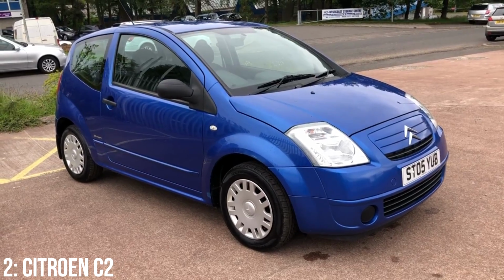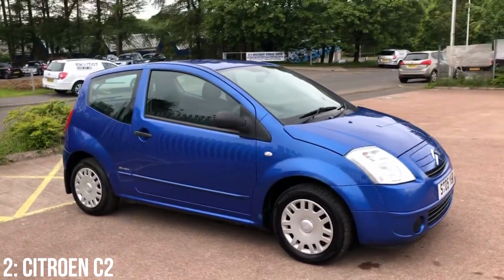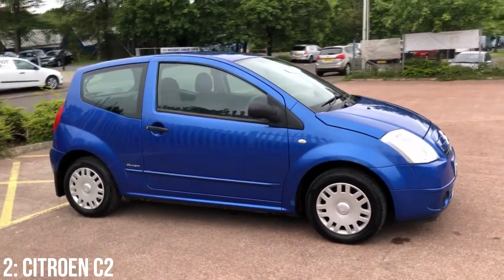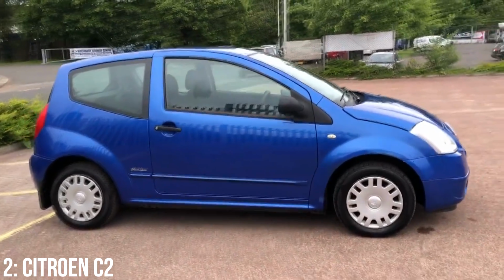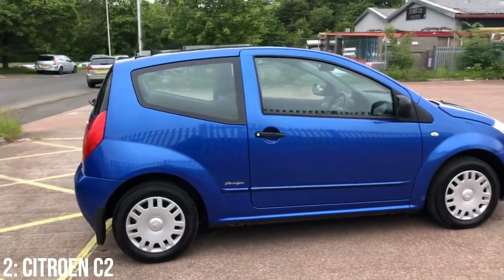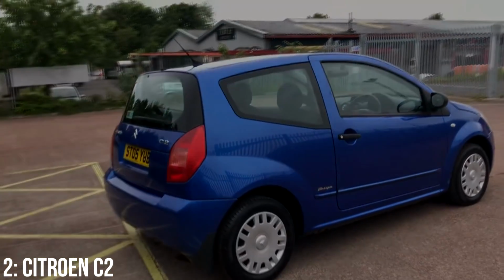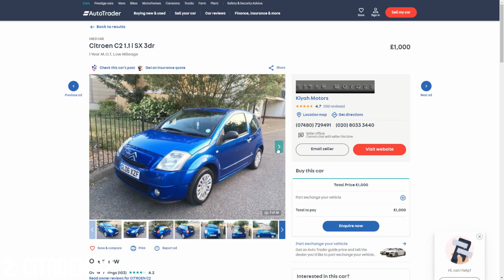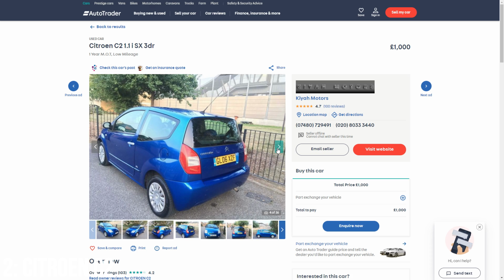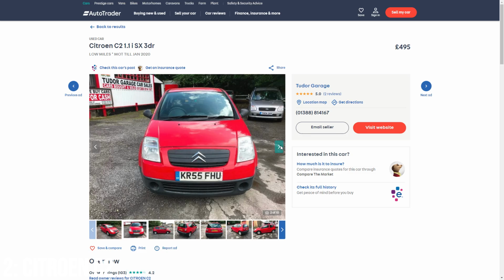It replaced the popular Saxo and was directly aimed at the younger market by Citroen. It won the Best European Hatchback Award in 2003, despite many mentioning the car was under-promoted by Citroen, which is pretty good if that's the case. There are numerous different trim levels of the car too, with multiple spec options. The LX is the simplest and the SX is the most luxury. You'll get a 2006 SX model with 75,000 miles on the clock for around £1,000, but you can find working C2s for as little as £400.